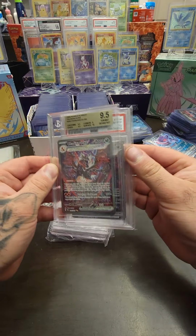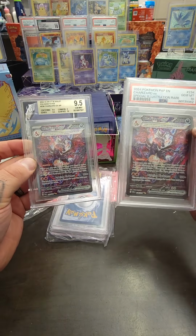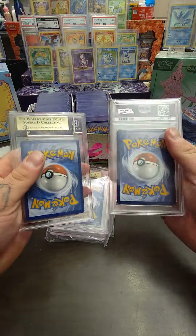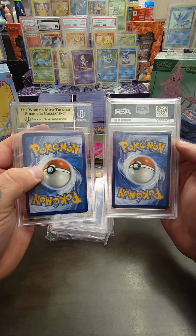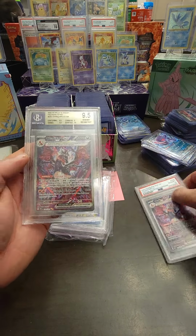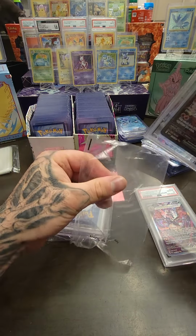I like it. Obviously much beefier than PSA. But I don't think there's a big population on these. At the end of the video, if you want to stick around, I'll do a little population recount on it. But yeah, same quality card. This would 100% be a PSA 10 card. But Beckett is like, not quite, but still great. And probably worth more too. We'll do a pop report. We'll take a look.